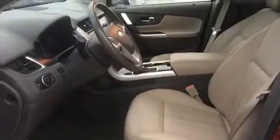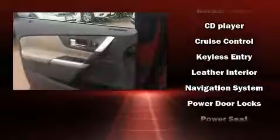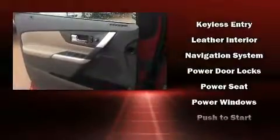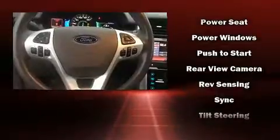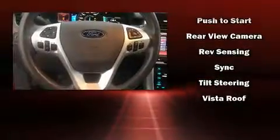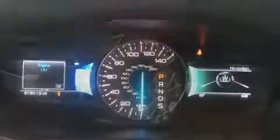Ford also prioritized safety and security by including dual front impact airbags, front side impact airbags, traction control, brake assist, a panic alarm, and four-wheel disc brakes with ABS. Various mechanical systems are monitored by electronic stability control, keeping you on your intended path.